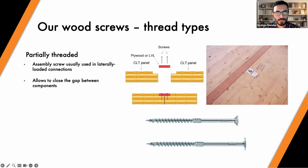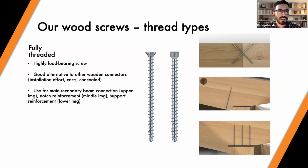So as I explained, the partially threaded screw, for example our panel twist tech screws, is used like this, for example, in a spline connection within a CLT wall or a CLT slab, where lateral load is dominant. Then the fully threaded screw is also used for secondary to main beam connections. It can be used, depending on the case, to even replace a beam hanger, for example, in this application. And it also has the application for reinforcement, as I mentioned.